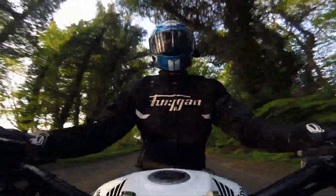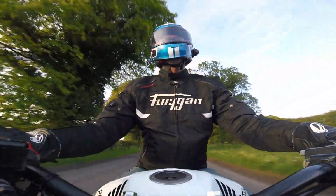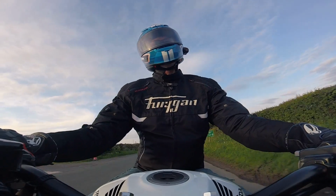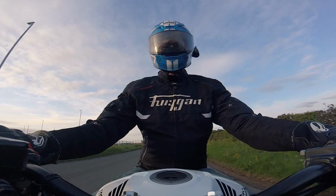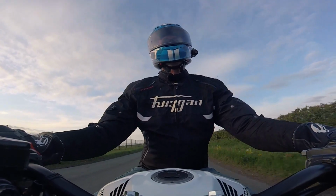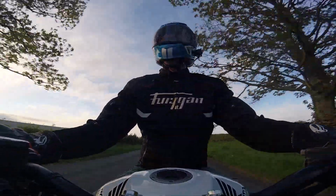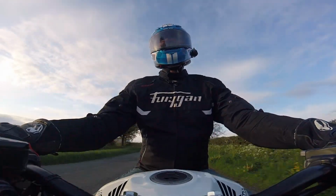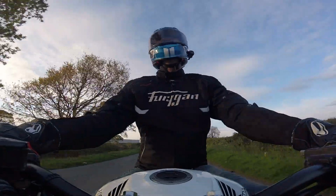It doesn't have a gear indicator, and I never thought I'd say this, but I'm actually missing the gear indicator that was on the Gladius. It was kind of useful, you know what I mean. So I'll have to get used to how she feels in a certain gear at certain revs and what have you. And she's a nice bike to ride for sure.